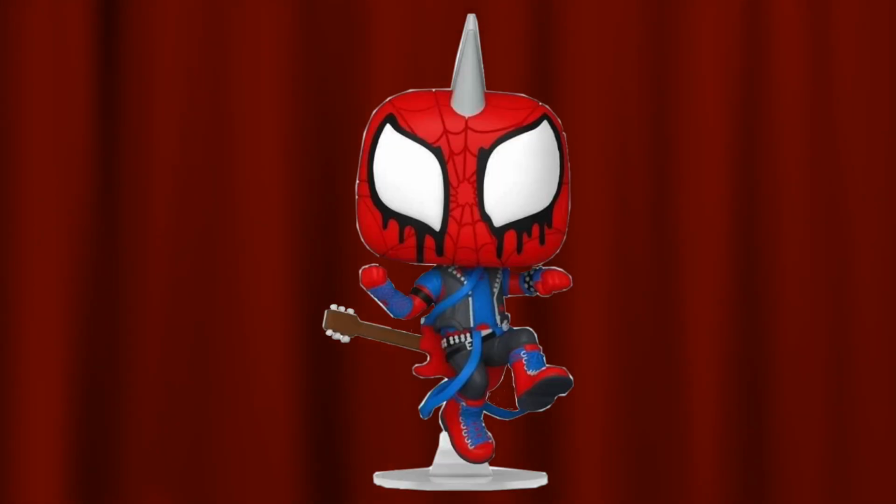Coming in at number 7 on my list is SpiderPunk from Spider-Man Across the Spider-Verse. This is a very gorgeous looking pop. It is so much better in terms of detail than the original SpiderPunk that was a previews exclusive. I mean, the posing where he's kind of in midair, he's got the guitar behind him, and the way they did the Liberty Spikes mohawk and the way they pulled off the eyes. Everything about that pop is so amazing.